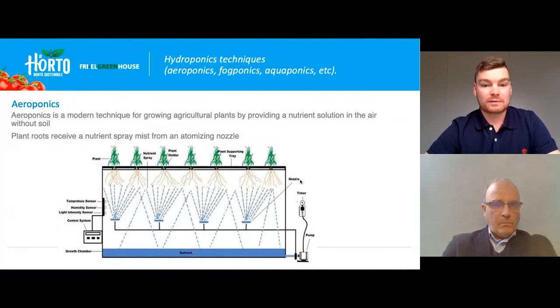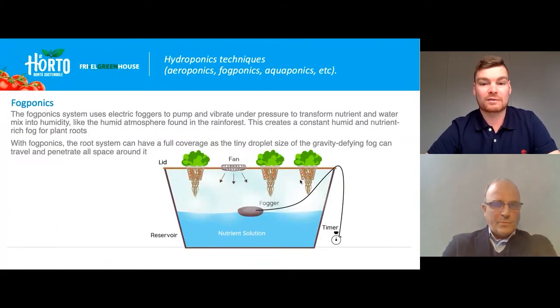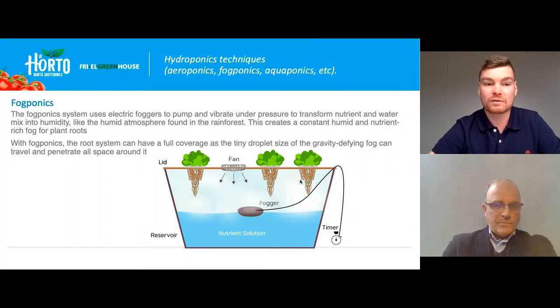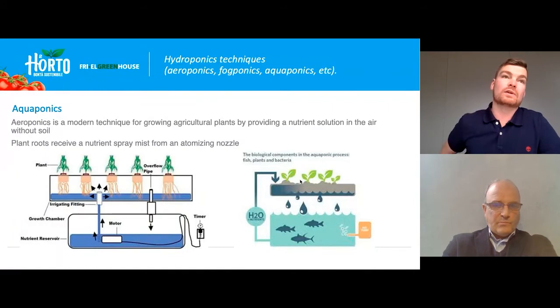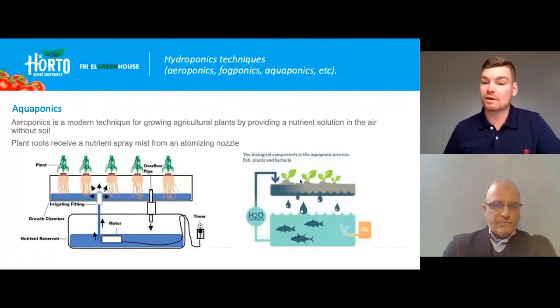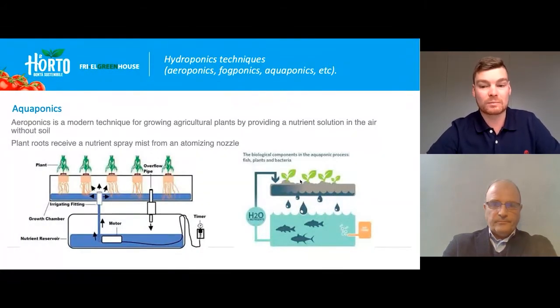Modern technique. Fogponics. This is more or less you create the jungle, the rainforests, the constant humidity and nutrition-rich fog for plants, and the aquaponics. Nowadays, most companies who grow salad, lettuce for example, actually grow on water. It's more or less based on this system, so this is something that's used pretty frequently.